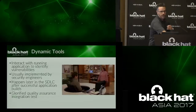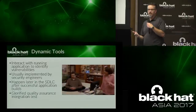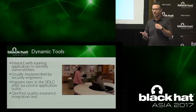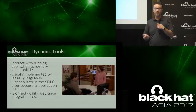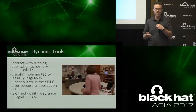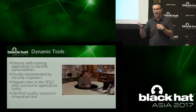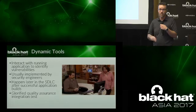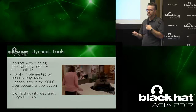So the two different tool sets, first of all, you've got your dynamic tools, right? Your AppScan. Anybody here has used Zed Attack Proxy or Burp Suite Pro before? All right, we got a couple hands. If you haven't implemented those and you haven't handed those to your developers or even your QA testers, that's one place that you can start because those tools are readily available and easy to use. Burp Suite Pro, like the professional license, is very inexpensive compared to an AppScan or a WebInspect, like the more commercial versions. But basically, these interact with the running application to identify vulnerabilities, right?